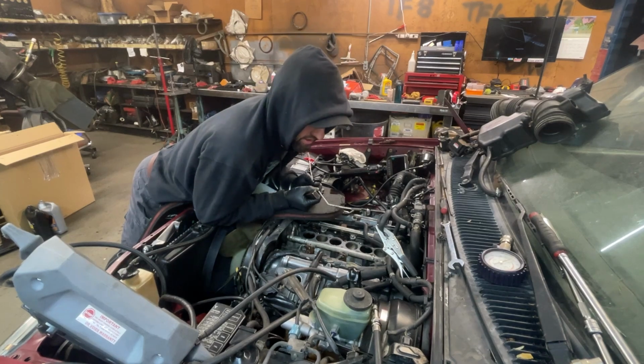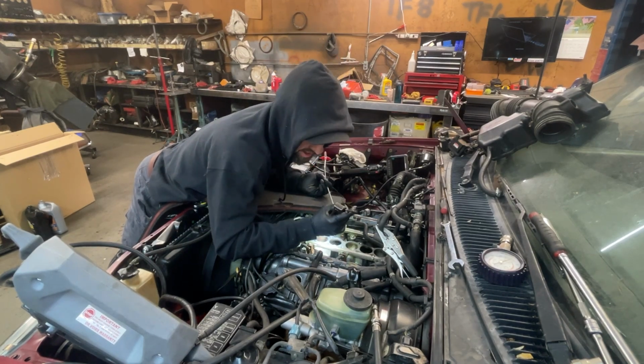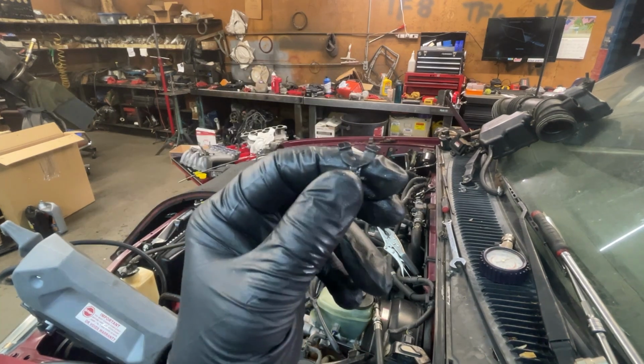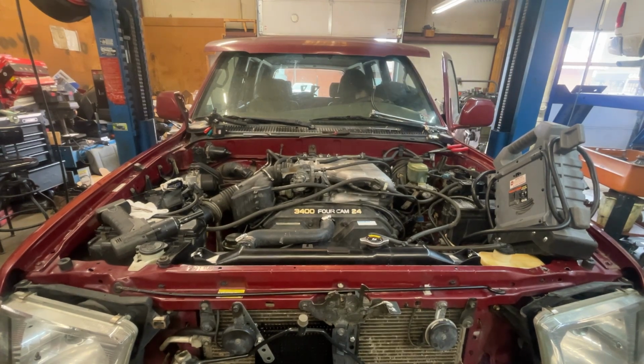What the hell is that? Excuse me. What is that? And why is it in cylinder 6? There it is. We got it out. Eager to finally hear this thing run right, we put the intake back together and fired it right up.